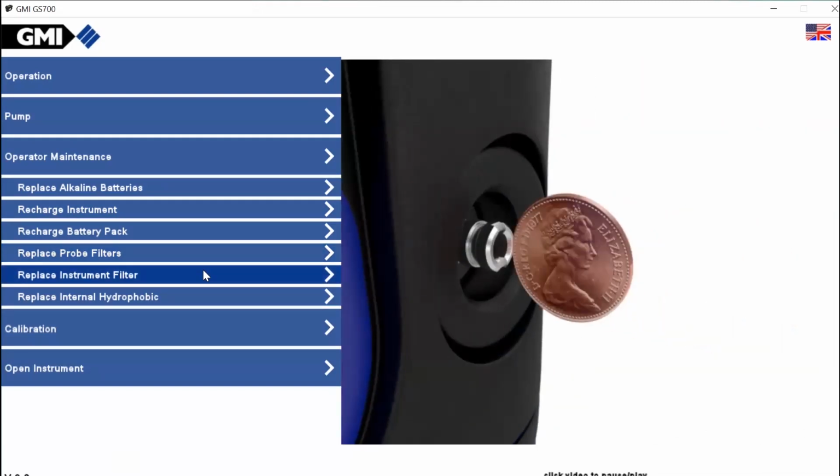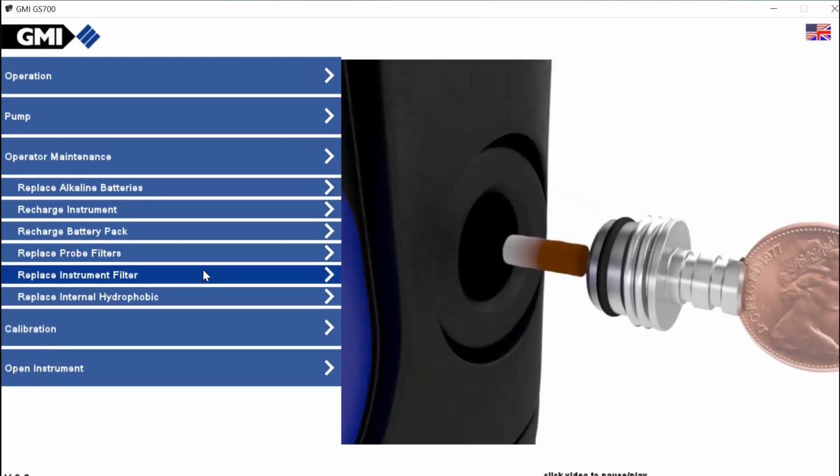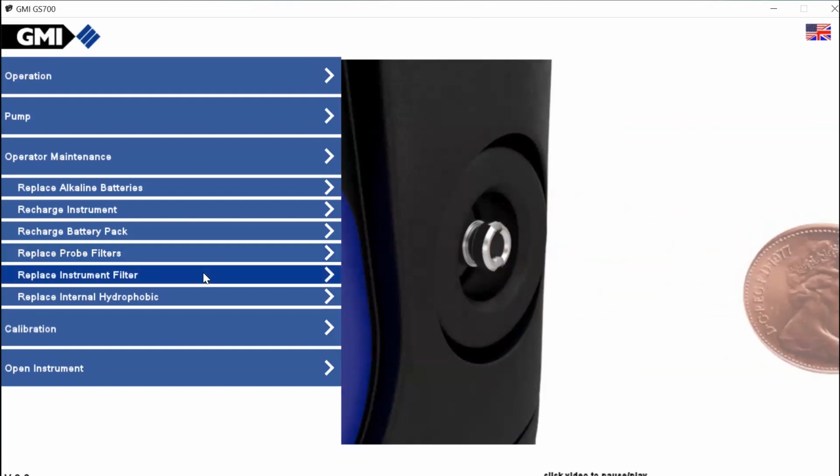There is a filter inline in the instrument that the end user now has access to. Typically, you're not going to do that with a penny. There's a tool and or a screwdriver that you can use. You'll replace that filter in line there and then tap back in.